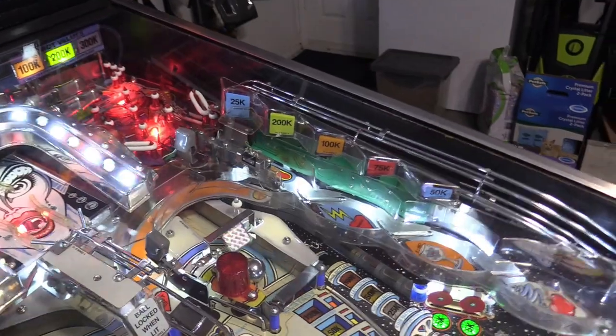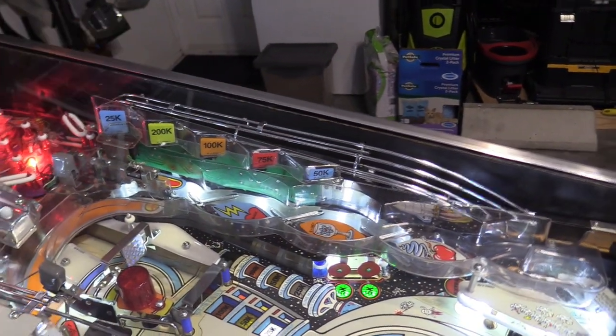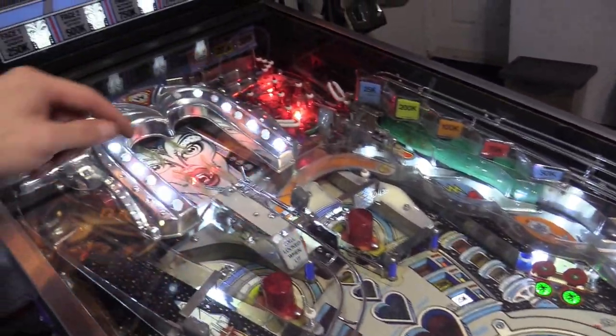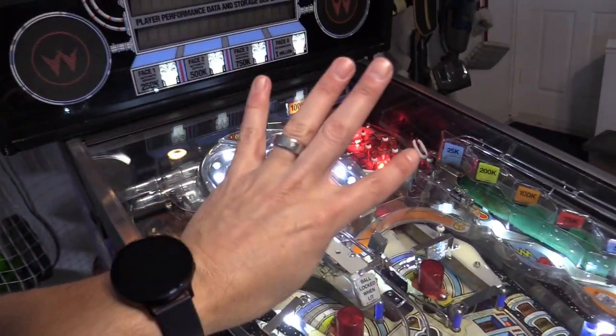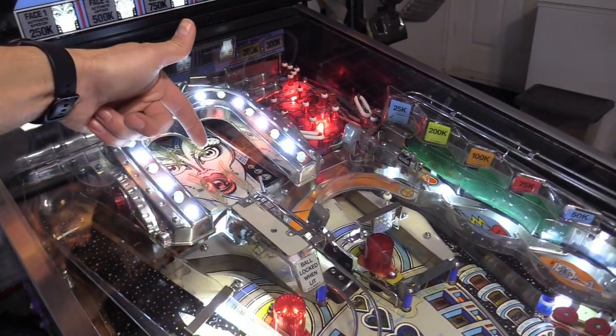So what I like about this pinball machine is you can do a skill shot and earn extra points right here. And then it has an easy objective. You gotta rotate her head and make her human. She has 4 different forms. When you shoot the ball up the ramp, the ball will go in her mouth.